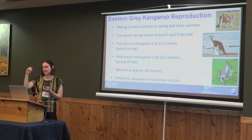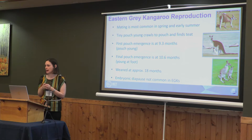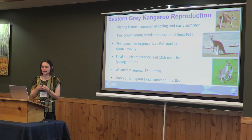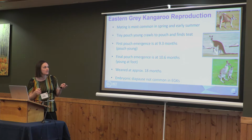Their gestation period is only 36 days, and they give birth to tiny, tiny, tiny little babies that are about this big. And that young crawls up to the pouch, enters the pouch of the mother, and attaches to one of the 4 teats. Within the pouch, this young develops over the next 9 or so months. You can see here, there's a little bulge starting to show here with the small pouch young here. And this one here is probably about getting 9 to 10 months old.